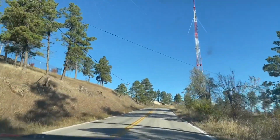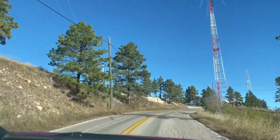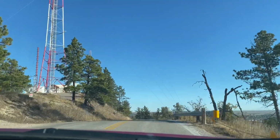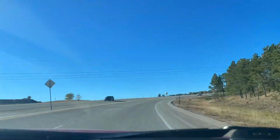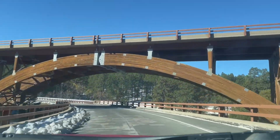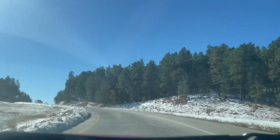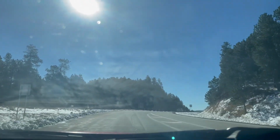From where we hiked at Stonewall Overlook Trailhead to Mount Rushmore, it's just going to be about a 7-minute drive. So we're not rushing. We'll take our time so that we could enjoy the view as we drive to Mount Rushmore. While we were driving, we noticed at the sides of the road that you already have your snow. Talking to the locals here, they shared that about 3 or 4 days ago, they had their first snowfall of the season.